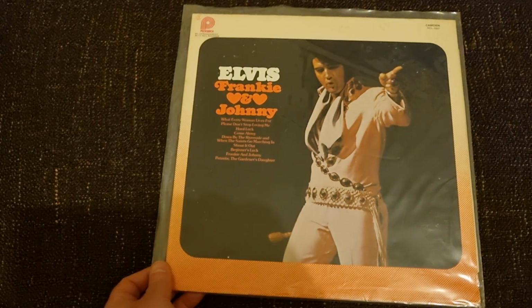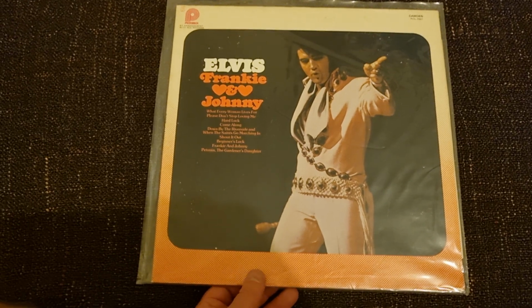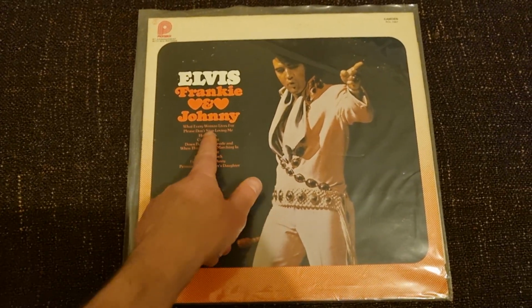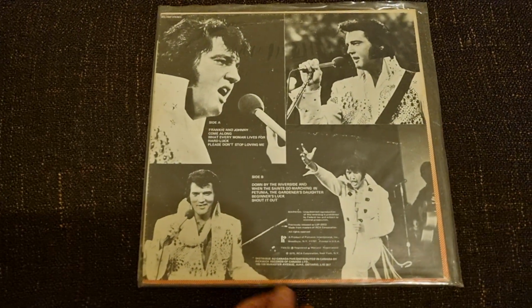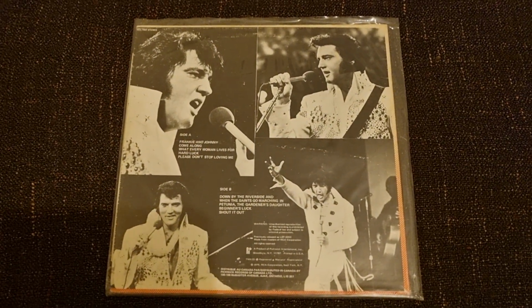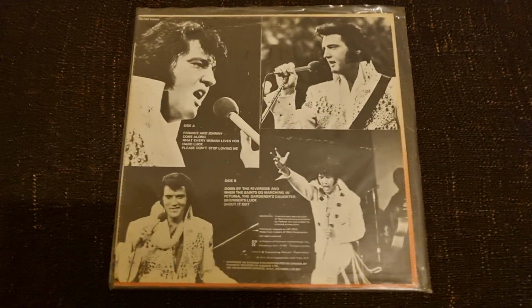The next is a budget release on Pickwick, titled Frankie and Johnny. Great image of Elvis there from 1970 on the front, with the track listing there. And the back, great images of Elvis from the concert, Aloha from Hawaii, with the track listing on the back.